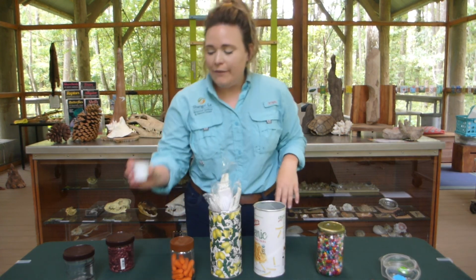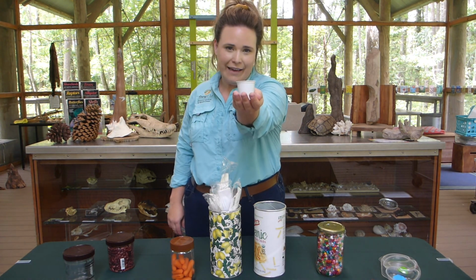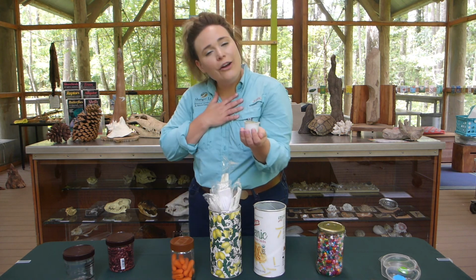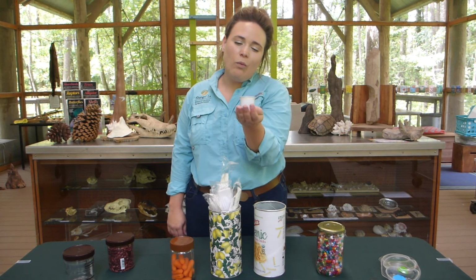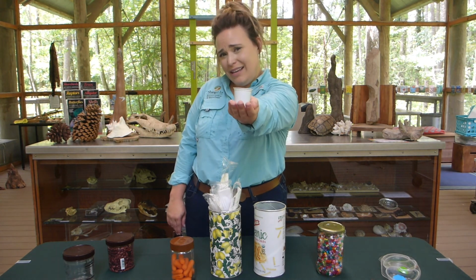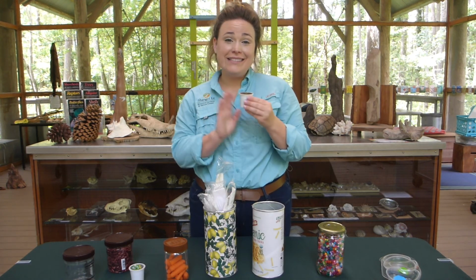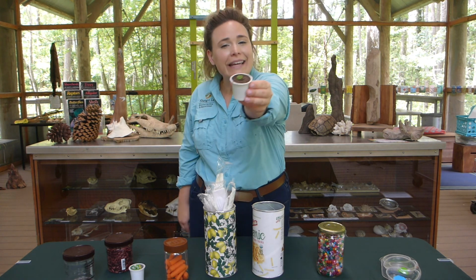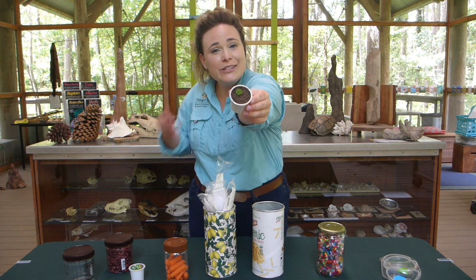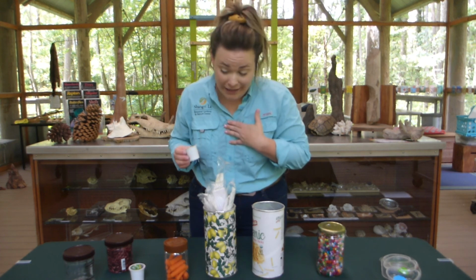Now, how many of you know an adult who really enjoys drinking caffeine every day? I know I do, especially with these single-use coffee pods. Now, what on earth do you think we could do with these? I have a surprise for you. Did you know that inside of these single-use coffee pods, you can remove the coffee and you can plant a baby seed in there so it can sprout new life? I think that's a really great way to repurpose all these single-use coffee pods that I know I drink.